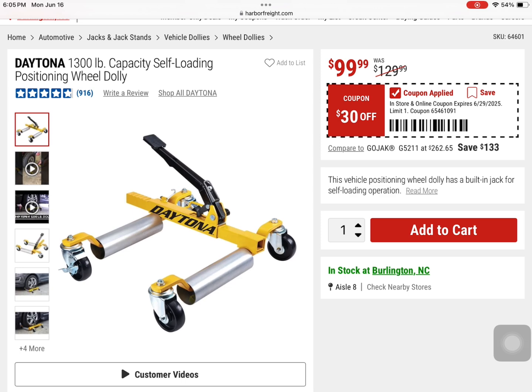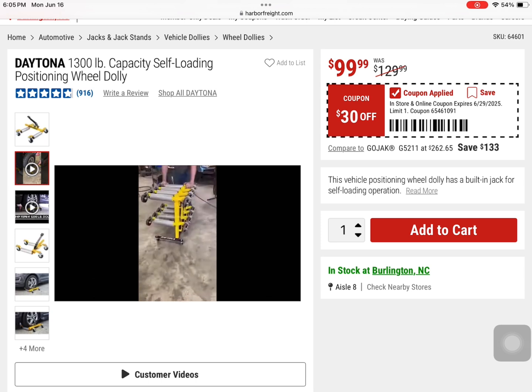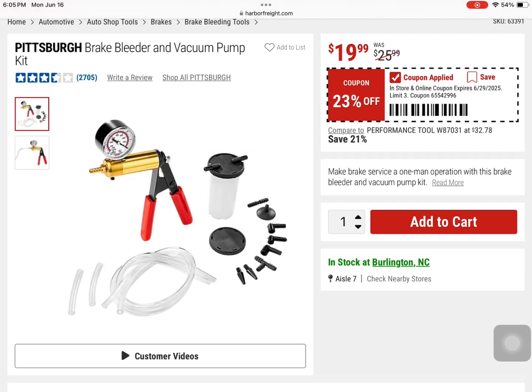Daytona has this 1,300-pound capacity self-loading positioning wheel dolly for $99.99. You're saving $30 with this coupon, and it has a built-in jack for self-loading operation as well, which is nice. They also have a video here of it up on the stands with how you actually load it up, which is pretty helpful.